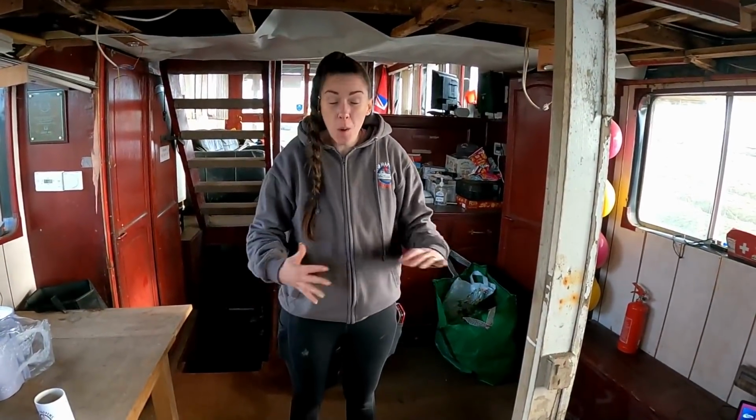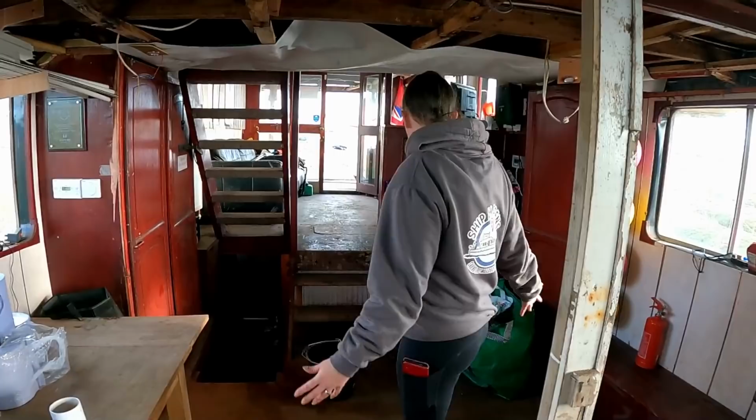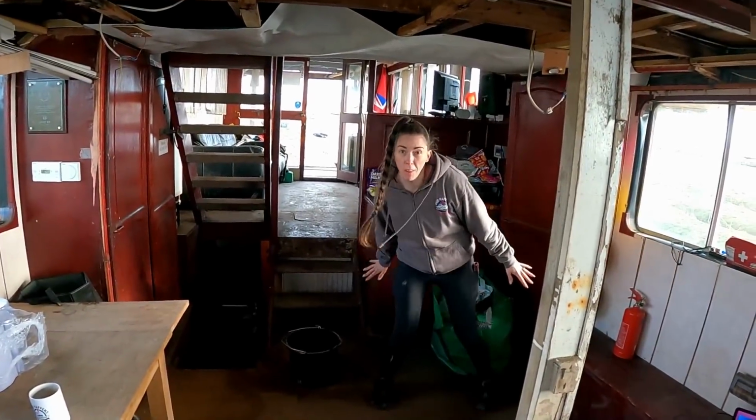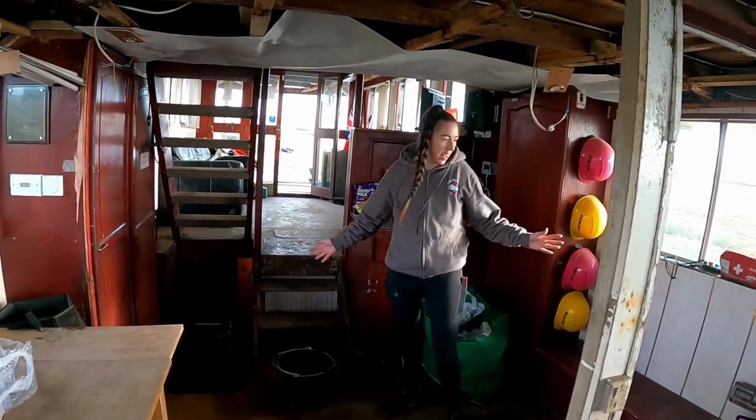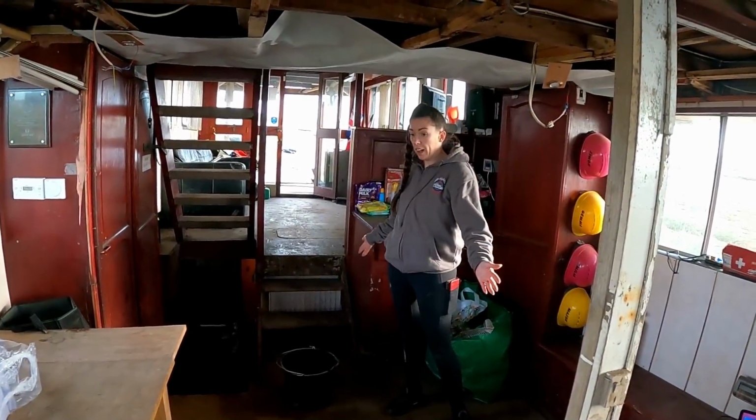Happy because the boat's clean. We spent all day cleaning up and it's tidy. Look, just ignore this one last bag of rubbish, it's not here. So in here is tidy, organized.